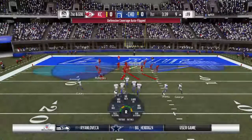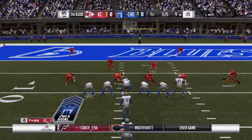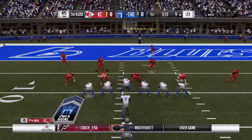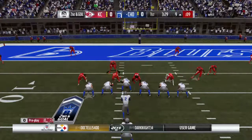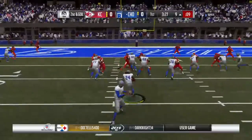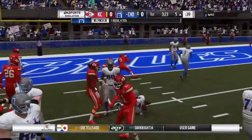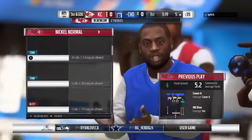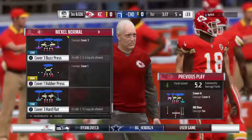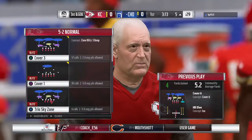Now from the 9, here's second and goal. They'll give it to him up the middle. So he got free of 1 tackle, but couldn't do a whole lot else. Give him right around 4 on the carry. We'll see if they want to keep pounding here on third and goal. Driven it down the field nicely here on the opening drive, but now it's put up or shut up.